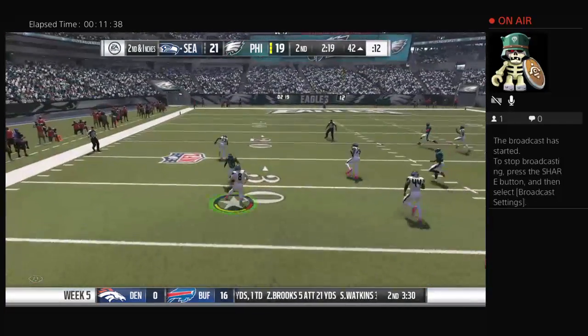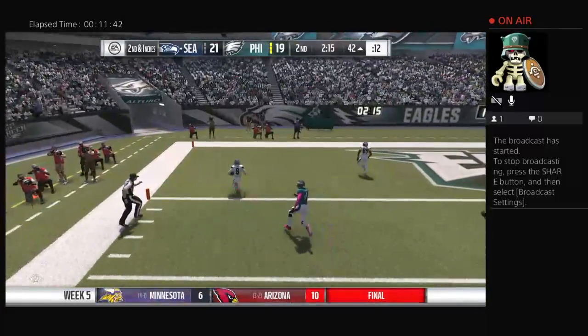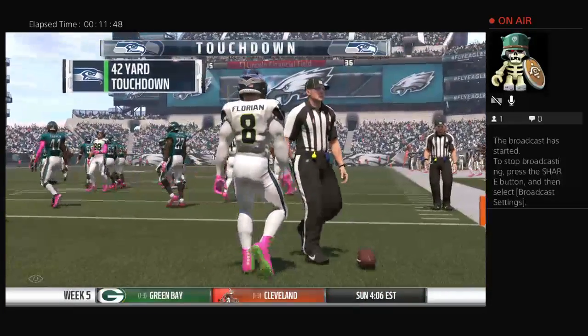And some room to run now. Oh, what a juke into space. And all the way in, touchdown Seattle. A great play there on his way.